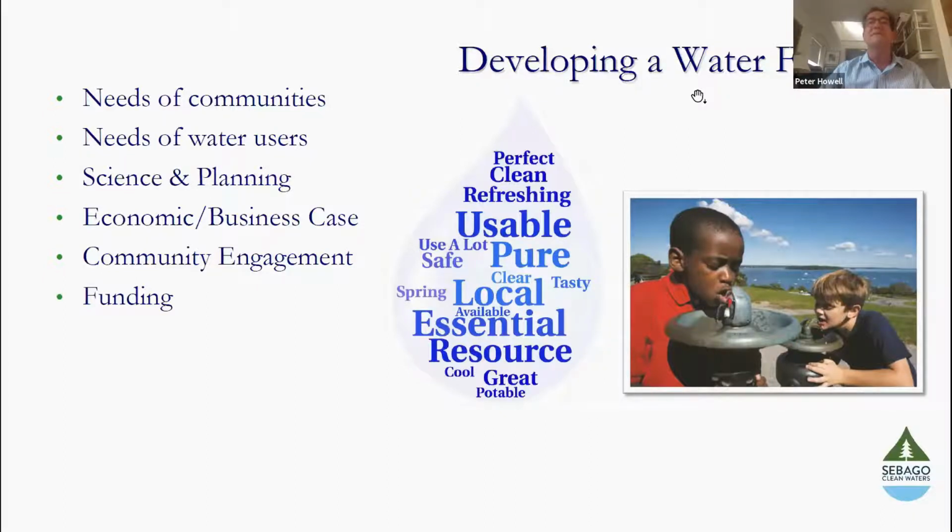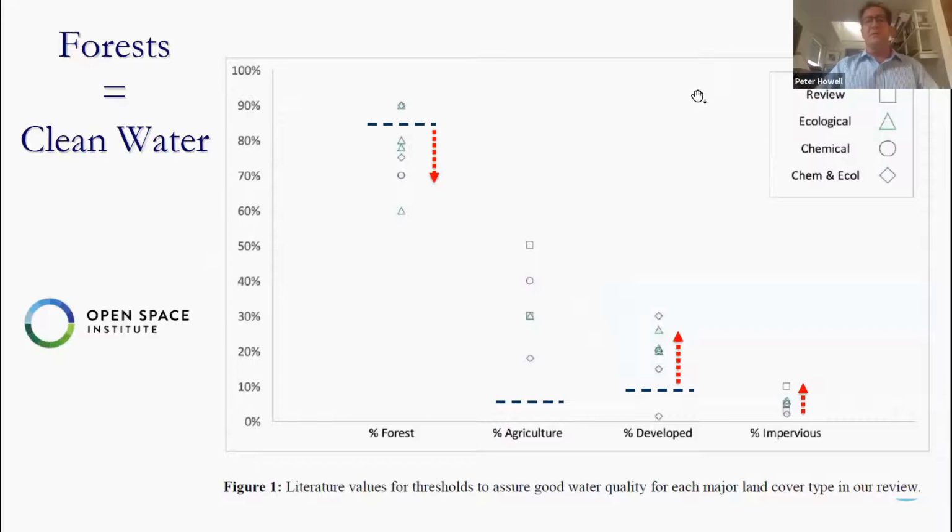Slide, please. So I don't want you to focus too much on this, but it's really the one on the left, percent forest. OSI did a fair amount of analysis looking at the literature on what are the thresholds in different landscapes when water quality starts to decline. And what you find on forests is it declines really around 65 to 80%, depending on the place, is when water quality declines. And so we're really looking at what would happen if the watershed goes from 84% forested to something lower. Next slide.